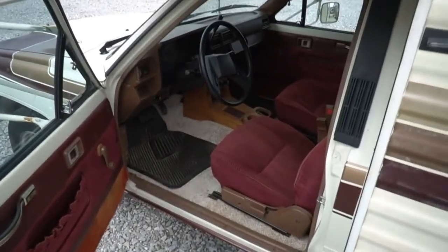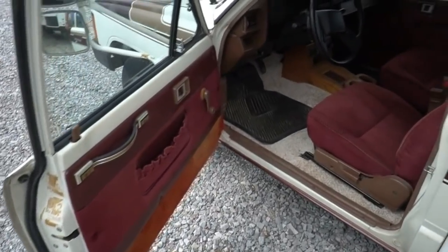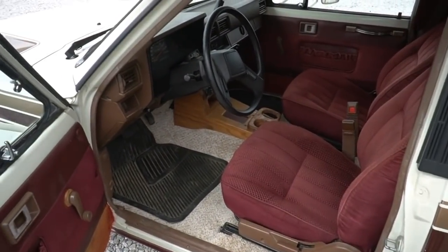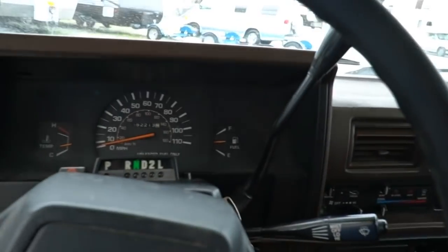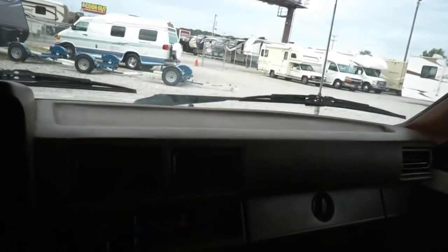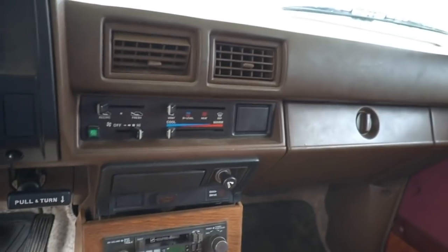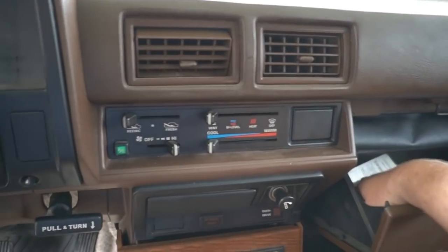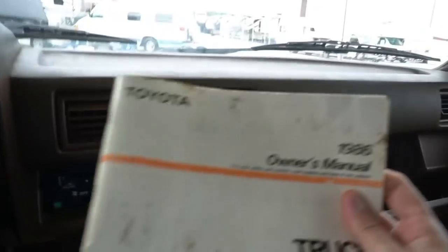Now, I did replace the carpet, guys. It had the original kind of a burnt brown or burnt orange carpet. I took that out and it made it look a little bit more modern. Crank windows. Motor's nice and smooth. Like I said, dash air is cold, which there's not many 86 model vehicles that can say that. Got the original cassette deck. Wow. Definitely a blast from the past right here, guys. Open this up. Got the 86 Toyota owner's manual, and this is a 1-ton chassis.